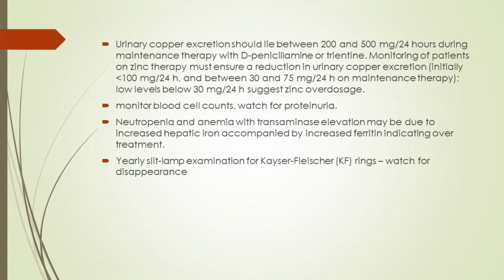When you are on penicillamine, watch for proteinuria and look for neutropenia, anemia. Sometimes you may get iron deposition in the liver taking place, and zinc causes this problem usually. So you want to avoid that, and you look for the KF ring.